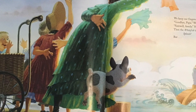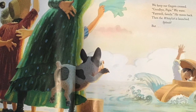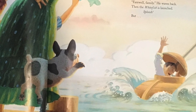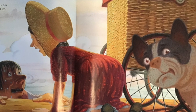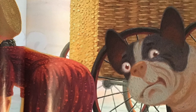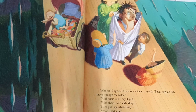Goodbye, Papa, we wave. Farewell, family, he waves back. Then the whitefish is launched. But... What? Papa swims back to the pier. It almost worked, he says. Almost, I agree. I think for a minute, then ask, Papa, how do fish move through the water?